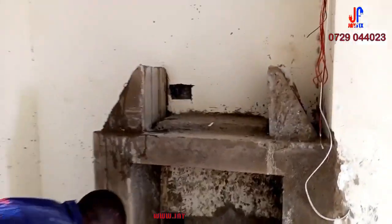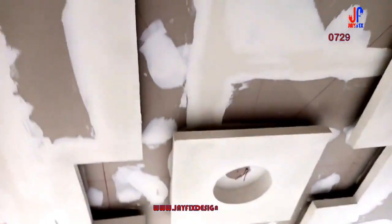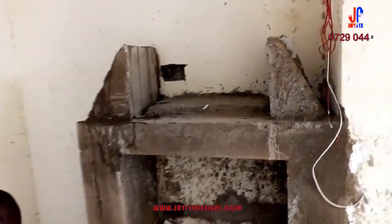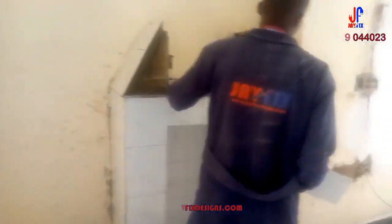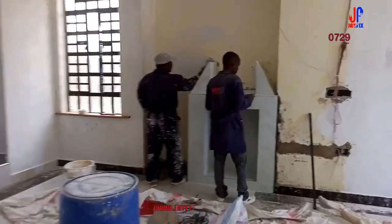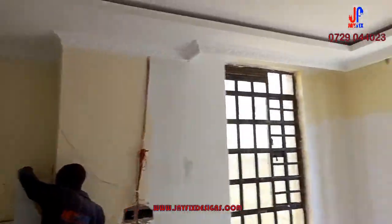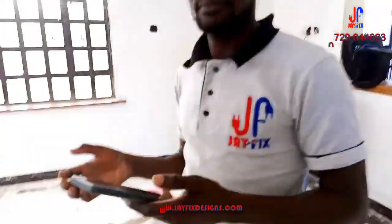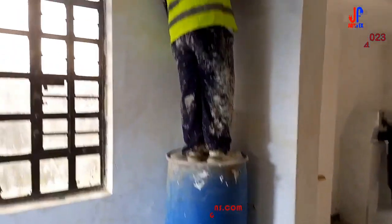Today is day 4 of our project and we are doing some various things. First, we are doing some cladding on our fireplace and also we are doing final touches on our ceiling. Also, wall skimming is going on in preparation for the painting works. Once we are done with skimming, we will do the sandpaper, then the painting. So that's what we are doing today.